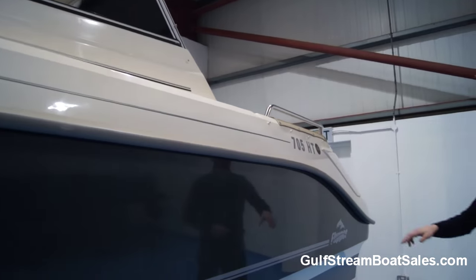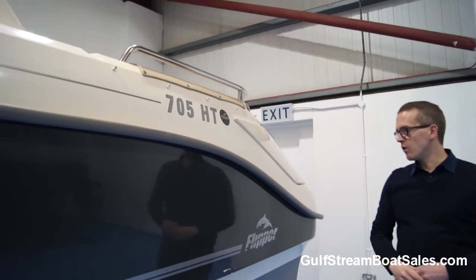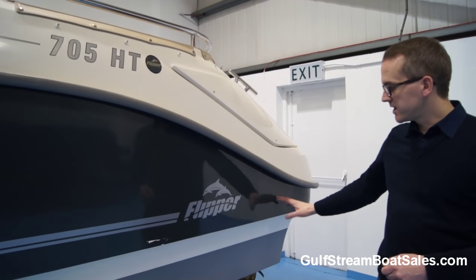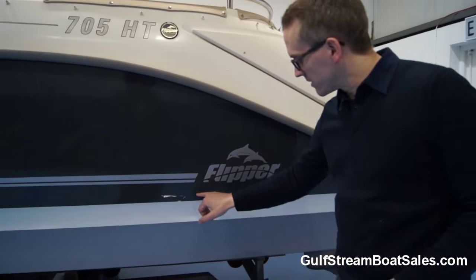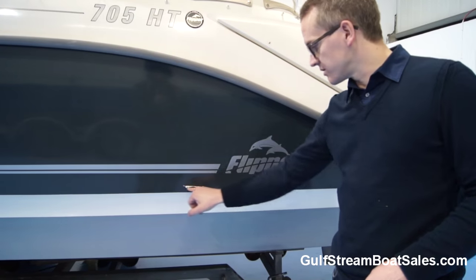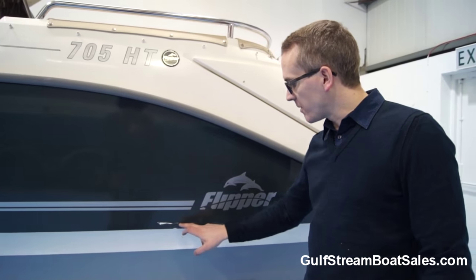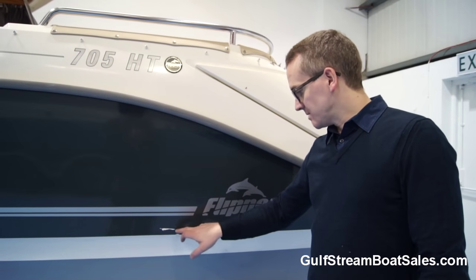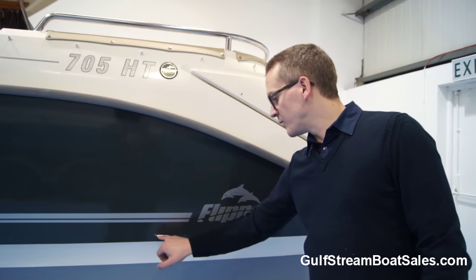Then coming right the way back here, we've got the 705 HT badge, we've got the Flipper logo on there, we've got the Flipper graphic back here, which is all really good as well. One thing I want to point out is there was a little scratch or a chip out of the gel here. It's obviously been repaired at some point in the past. It's a pretty good repair, apart from the fact it's the wrong colour. They've just used white gel coat in there.